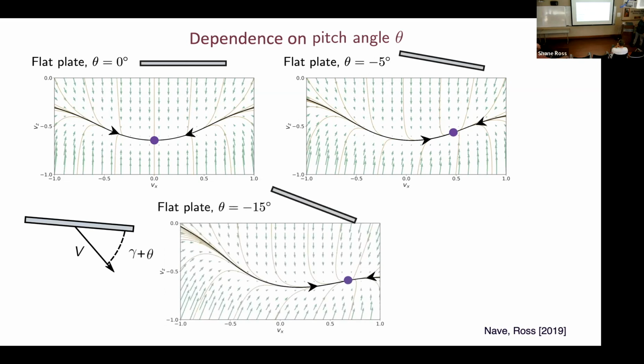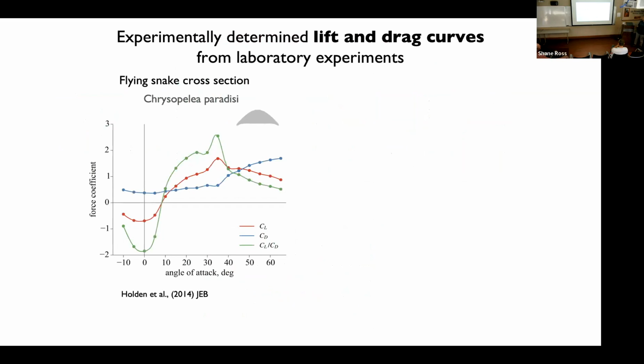This is the flat plate at -15 degrees. You can see this way. In terms of topology of this terminal velocity manifold, it's not really changed. There's one equilibrium point and everything goes to it. But we can look at a variety of things.